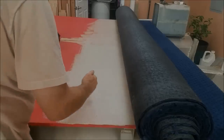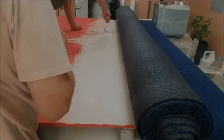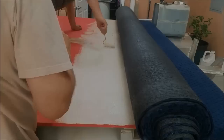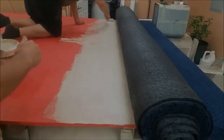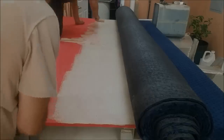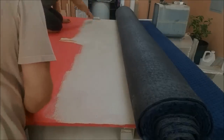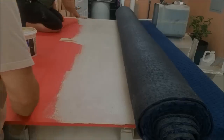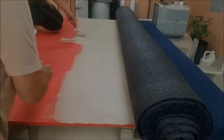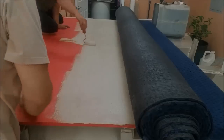Now this is going to start to dry all at once, in the same line. Yeah, I think you know what I'm trying to say. If you do a foot over there, you've got to come over here and do a foot. Don't do 2 feet and come back and try and do 2 feet over here.